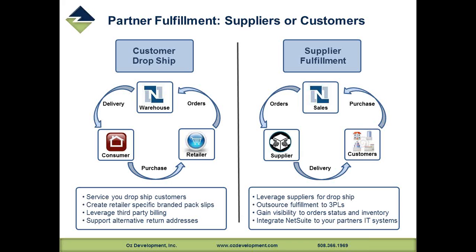So that's one scenario. The scenario on the right is the supplier fulfillment, the example I gave earlier where you're taking orders in, not carrying the inventory, having a supplier fulfill that, and that can be a notification to the supplier, also providing the visibility to track the delivery of that from a tracking standpoint, but also costing, being able to go out and find out what the cost of that shipment was so that you can get that back in NetSuite either for accounting purposes or billing purposes.